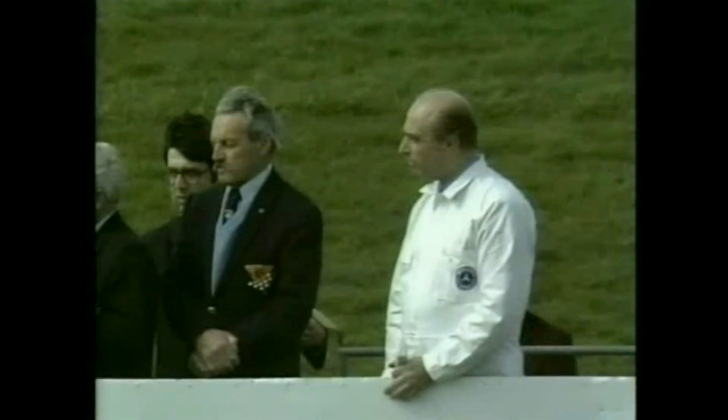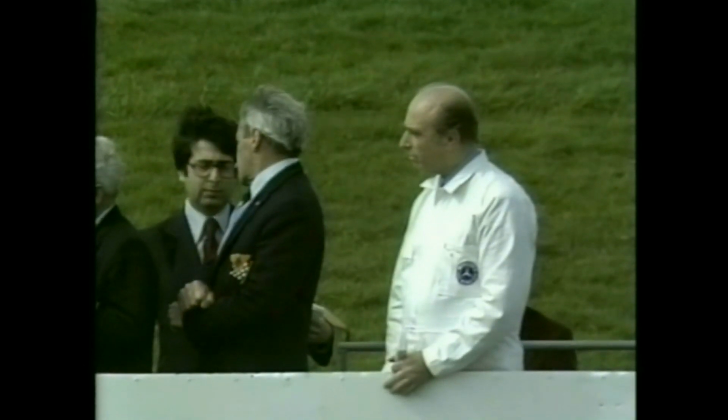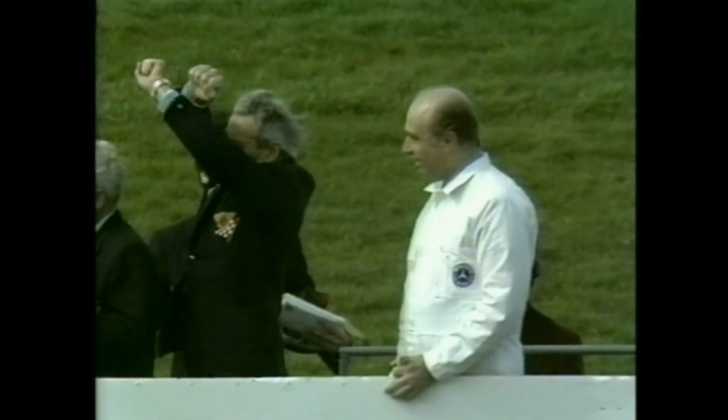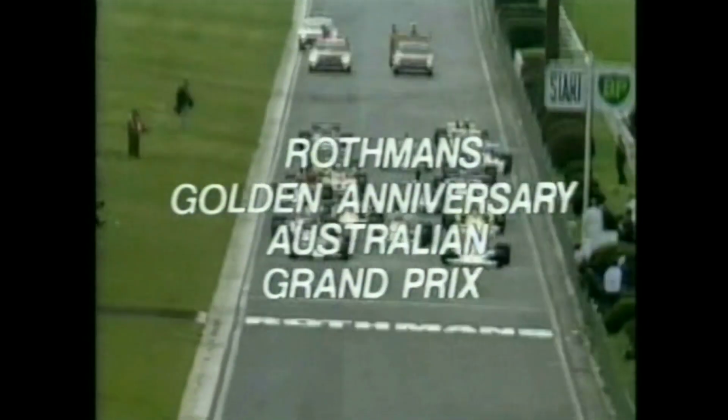We'll see this magnificent start. Juan Manuel Fangio will be dropping the Australian flag to start the anniversary Grand Prix. 30 seconds to go. Right, the Rothmans Golden Anniversary Grand Prix. Watch for the tremendous clouds of smoke that'll come off these big slick tyres as each car puts something like 500 horsepower down onto the track.